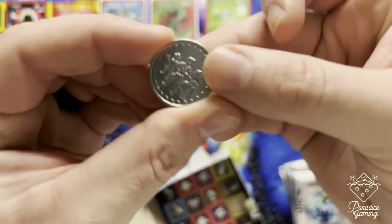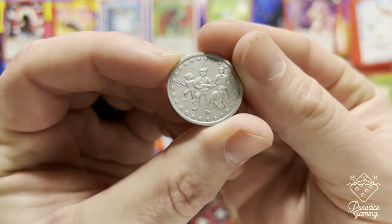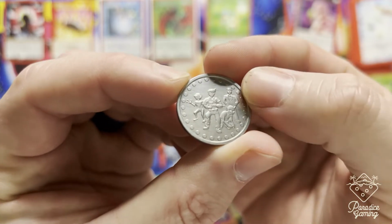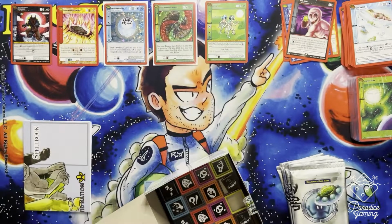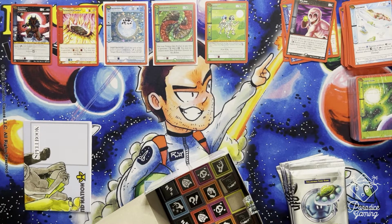Coin. Get your... Is that the Ghostbusters? Yeah. And then the Goblin that looks like a man in black and the gray. Cool. Awesome coin. Just throw it into the bag. My little Ziploc bag of coins.